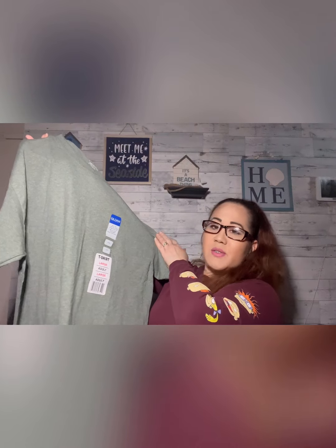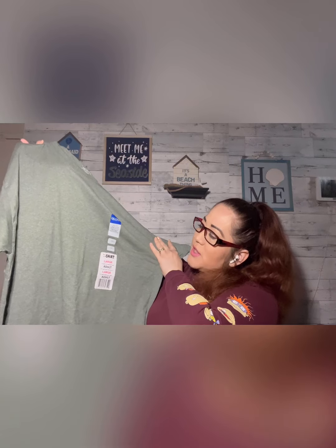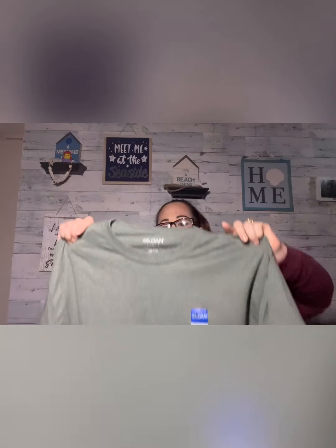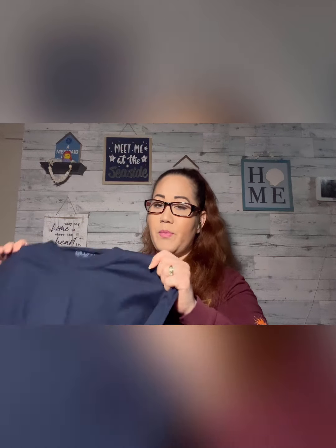Then I came across this green one. I got this one for my husband, same thing, undershirt, whatever. This one is a large and it's got this pretty green color. Again, Gildan. And then they had some neon ones. They also had the ones that have the collar, the button down. They had those, which I love the fact that Dollar Tree is carrying those, but they didn't have our size. So I just left those ones alone, but they will be in my come with me.